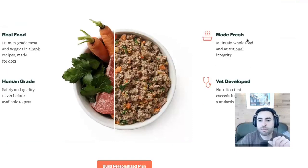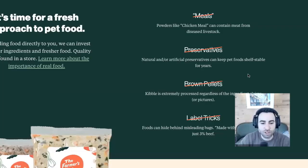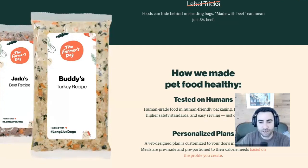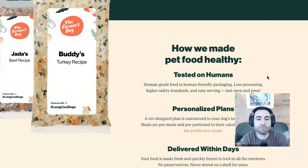So it's vet developed, it's made fresh, and it gets delivered. And I think this is an absolute genius idea. So this is how it gets delivered. It's basically just in a packet like that, tested on humans, with personalized plans. So you can go in there and say what your dog's allergic to, and they can actually make that for you. And I think this is just an absolutely genius idea when it comes to a dog related product.